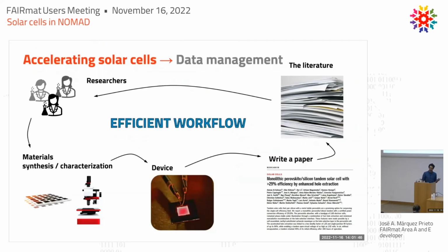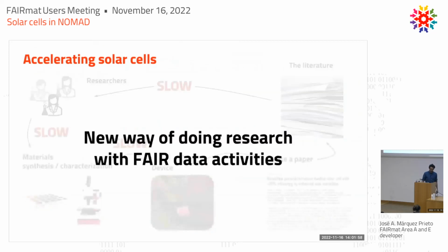The only feasible way as an experimentalist that I see to accelerate this is through data management activities and FAIR data management activities. And we hope that we can convert this into an efficient workflow. I don't think we should engage in these activities only because funding agencies are asking us to or because we want to be more organized, but I would like to encourage scientists to do it because it will enable a new way of doing research that we couldn't do before without these tools.